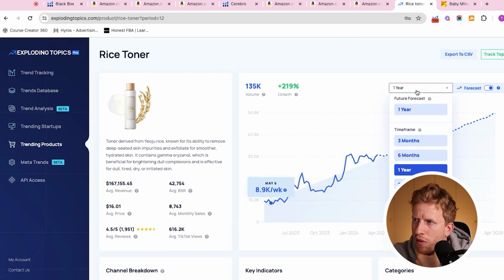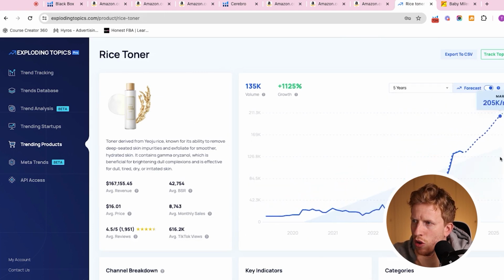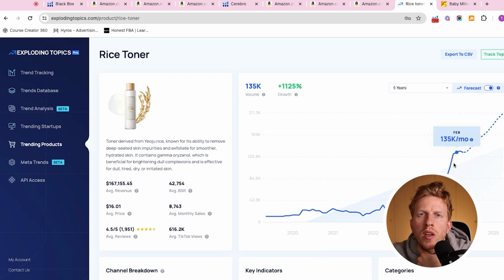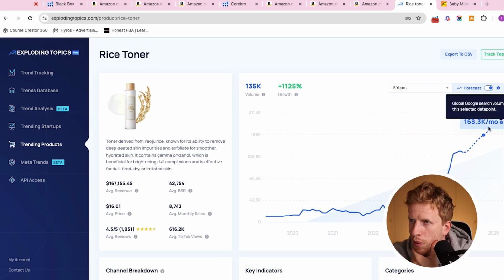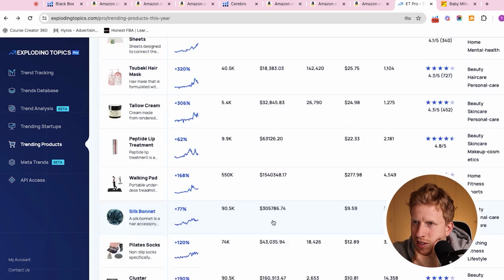But if you can go back 5 years, what you don't want to see again, this looks like it's going to continue to trend upwards, right? You're not super early to something like this. It's not just here, but it's not too crazy, right? This might continue for the next 5 to 10 years to just become a super popular product. And using something like this is just a great way.